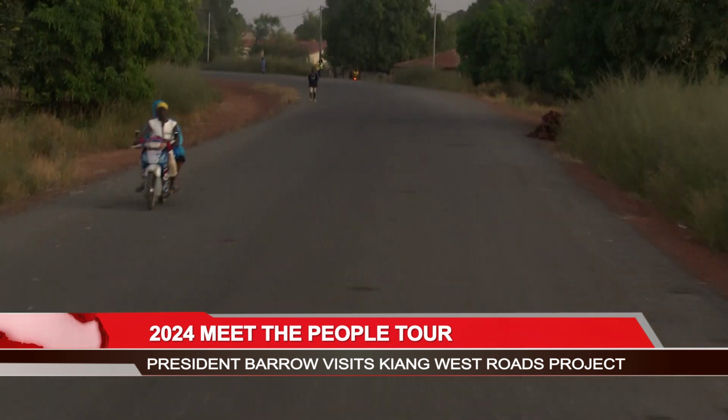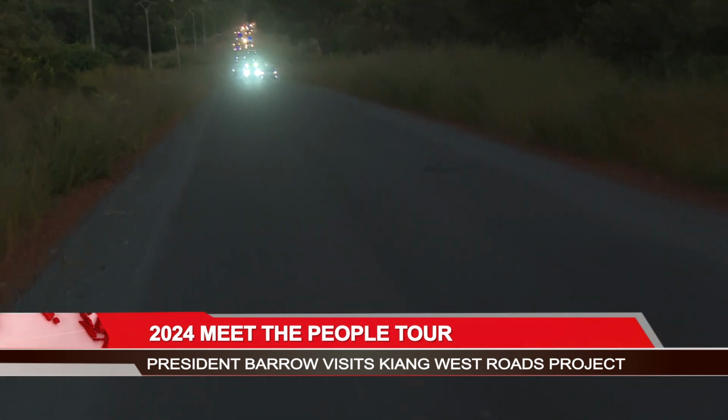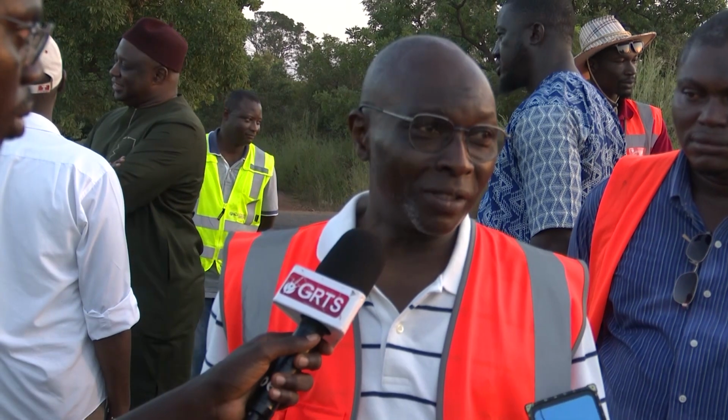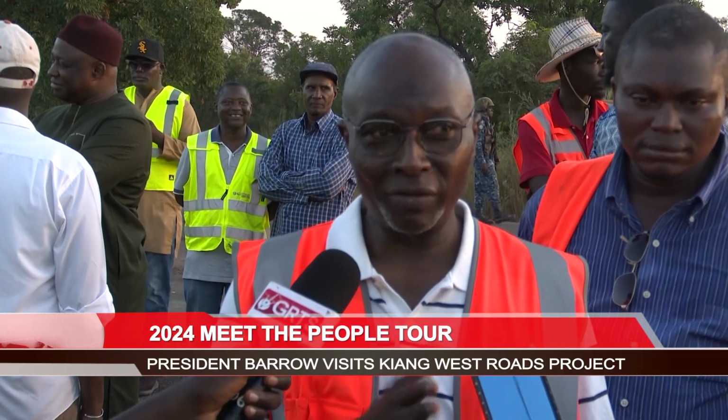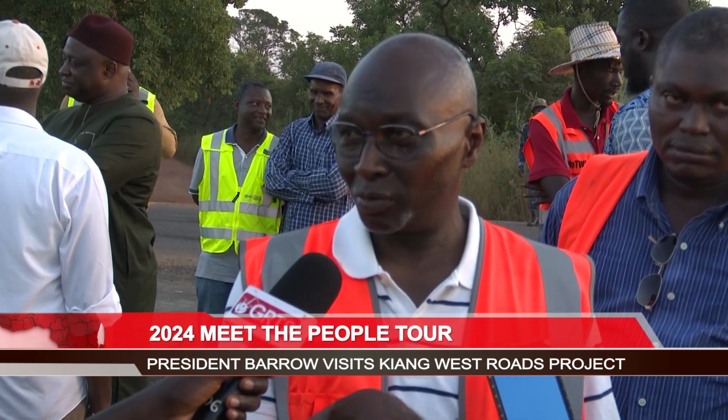Now, several years later, the project is in its final stages, with only a few remaining works left to the finishing line. Phase 1 is about 39 kilometers, and Phase 2 is about 48 kilometers, so about 86 kilometers in total. Phase 1 is almost 90% complete. Phase 2 is about 76%. The stretch we are on now is a loop as part of Phase 2.